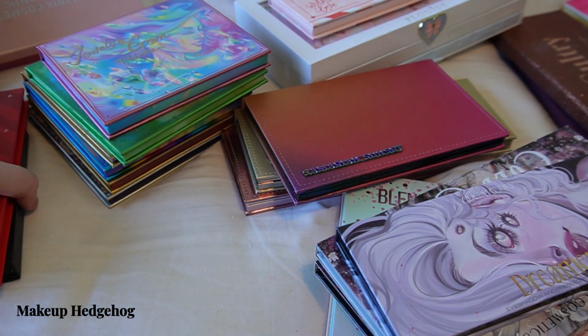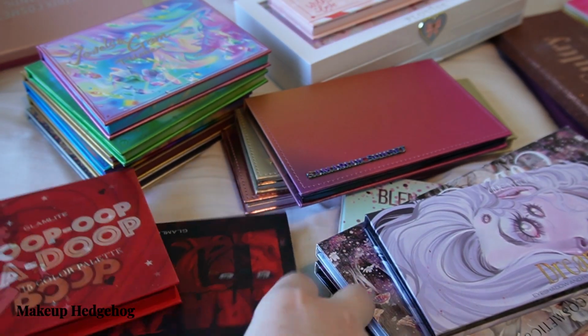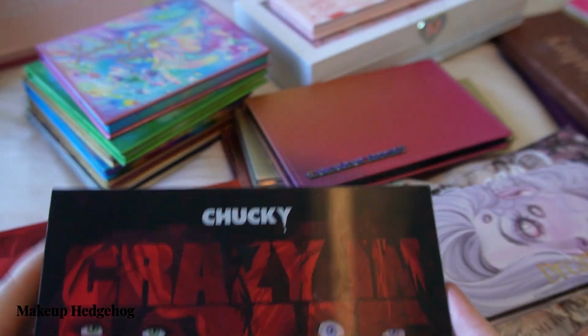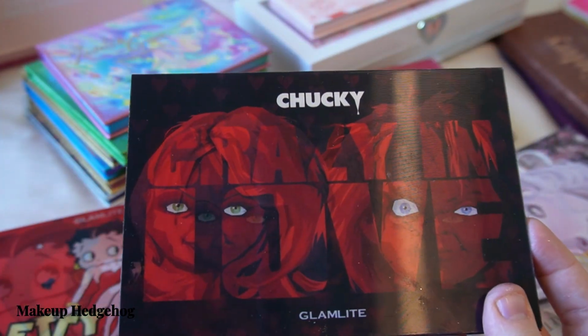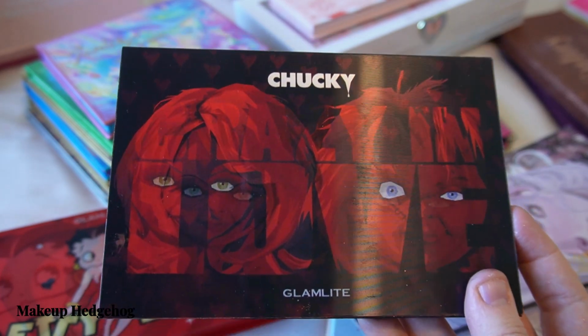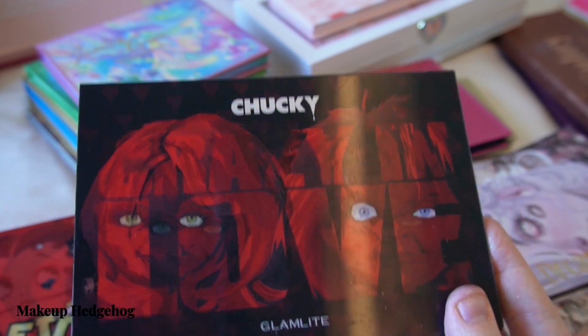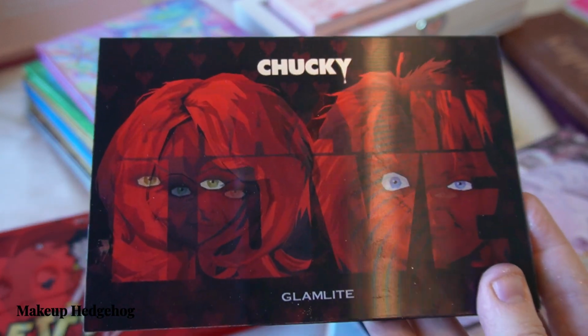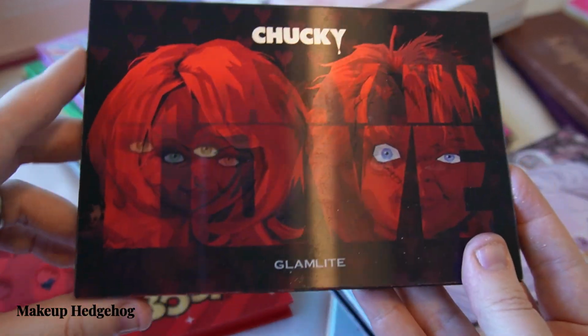Okay, next let's go to Glamlite, which is a brand that I tried the first time this year, and I'm now getting why many people like this. Glamlite is one of the more affordable indie brands, and they do release a lot, and they clearly have some variations in their eyeshadow quality, but at least the palettes that I've gotten have had good, better eyeshadow quality.